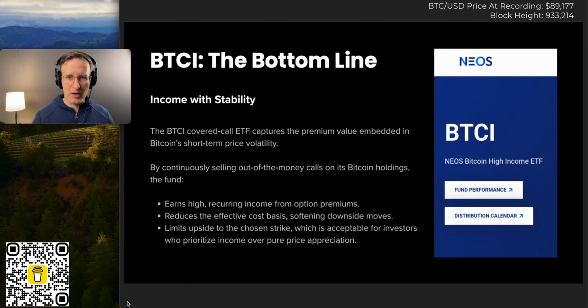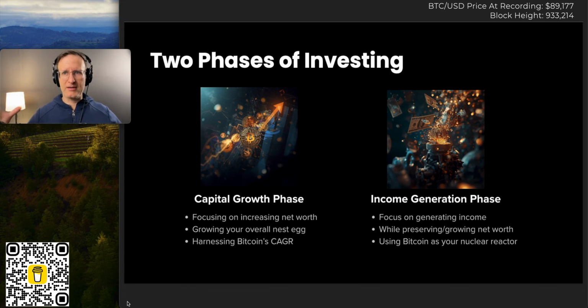And again, that's where we are in our investment strategy. This part of our portfolio is all about income generation. So again, I wanted to go back to this. The two phases of investing that we've talked about already are that capital growth phase, which I believe most of you are probably in, focusing on your net worth, growing your nest egg, harnessing that compound annual growth rate for later on. When you cross the Rubicon and you've achieved financial independence, and hopefully before that, you're experimenting with some income generation strategies like this one, where you're focusing on using Bitcoin's volatility as sort of that nuclear reactor while you're still preserving and growing your net worth sort of in the background.